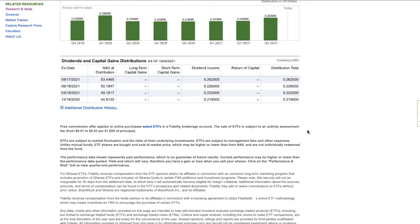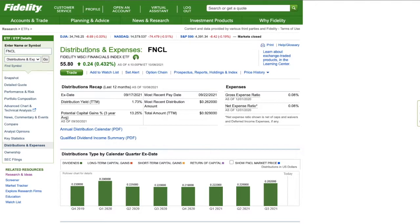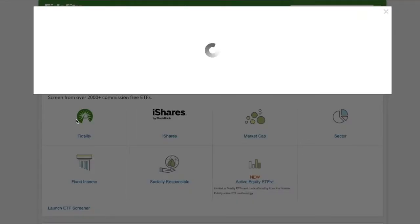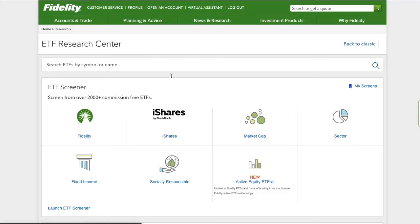And that's just one more. I just want to show one more that I think would be beneficial. Say I don't want a specific sector. I want to just own the NASDAQ or the S&P 500 ETFs. They have that as well.